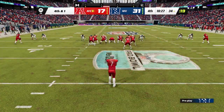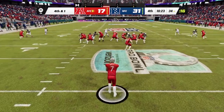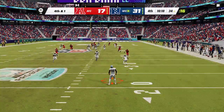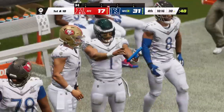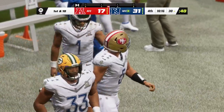The AFC punt team out there now as he'll punt it away for the 4th time today. This is taken at the 23. Call it an even 40-yard punt. 7, though, on the return. And out will come the offense as they take over.